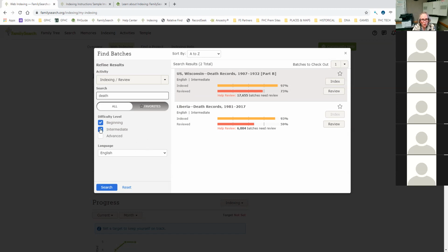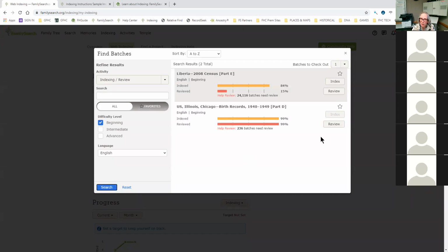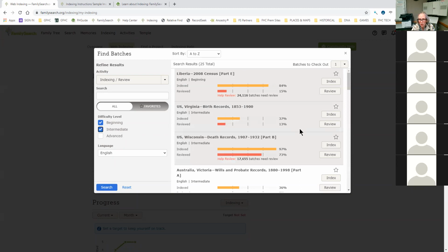Another way that you can sort is by difficulty level. I'm going to get rid of this search and just do a search for everything that's in beginning. You can see at the present time, there's only 2 different records that are available that are beginning. But let me encourage you to also check intermediate, because intermediate are a little bit harder, sometimes because of handwriting.